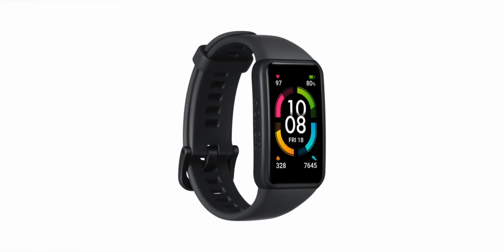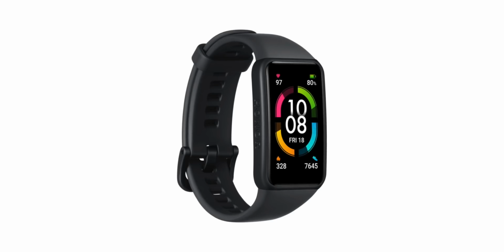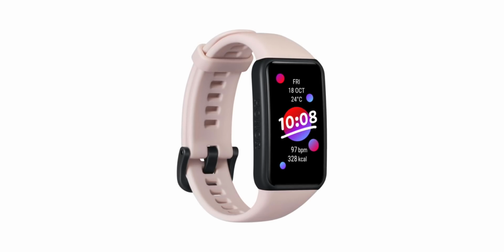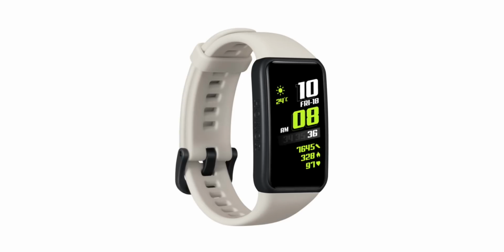But then moving on to wearables, we also got the Honor Band 6, which features a 1.47-inch AMOLED display supporting 10 workout modes and 14 days of battery life. It brings 5 ATM water resistance, and it brings a heart rate monitor, oxygen monitor, sleep and stress monitor, and even a female cycle tracker. It comes in 3 color variants, including Meteorite Black, Sandstone Gray, and Coral Pink.